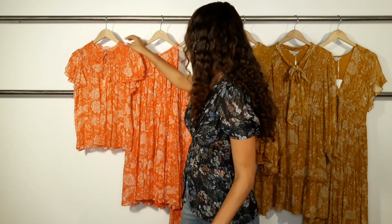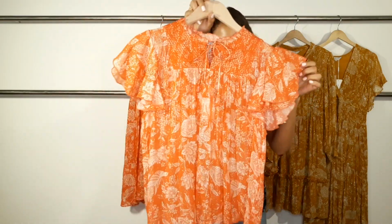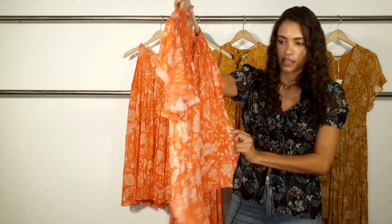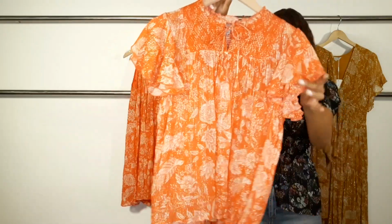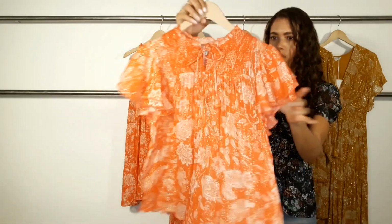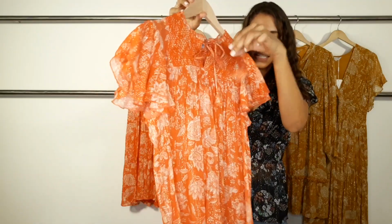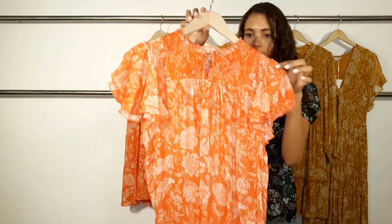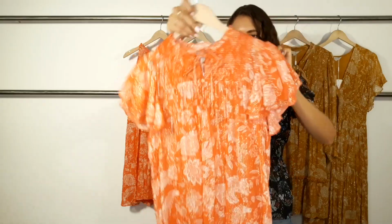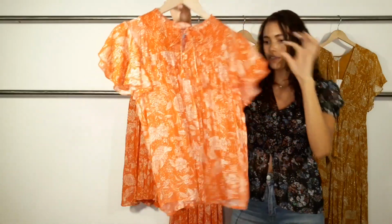Next up in our Resort 2020 collection, we have our Lurex Viscose here in the beautiful Dahlia print. This is in such an incredible color. It's like a red with a hint of orange in it as well. And we have that covered tassel detail here on the tie. Some nice ruching up at the top, in the back and front. Great little flutter sleeve here.